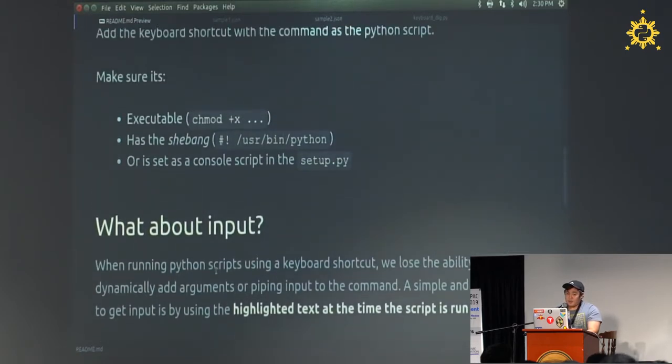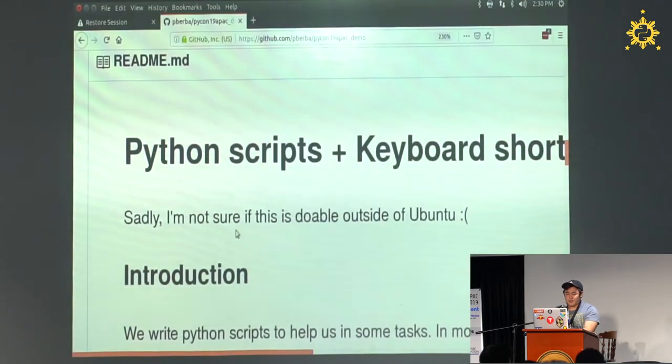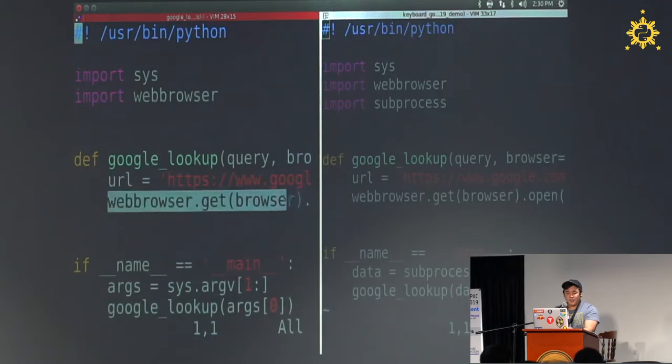So the problem with having the keyboard shortcut is you no longer have the ability to dynamically put arguments on the command as well as to pipe input. So the way we do it is we use the highlighted text at the time of when the script is run. So let's say our script would be this one, and then this is pretty good.